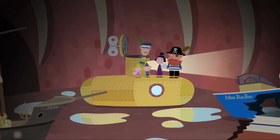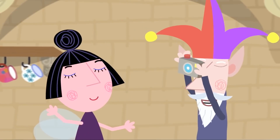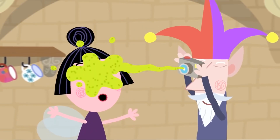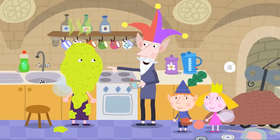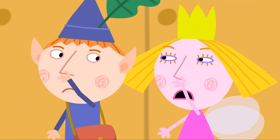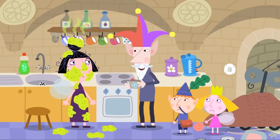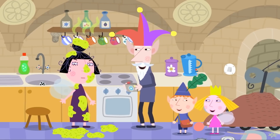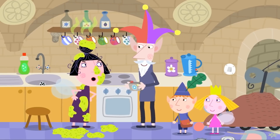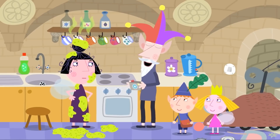How are we going to get out of here? Say cheese. Cheese! What? It's smelly elf cheese. It's really smelly. Yes, it's top quality smelly elf cheese. That was not funny at all, Mr. Old Elf. Oh, yes, it was.